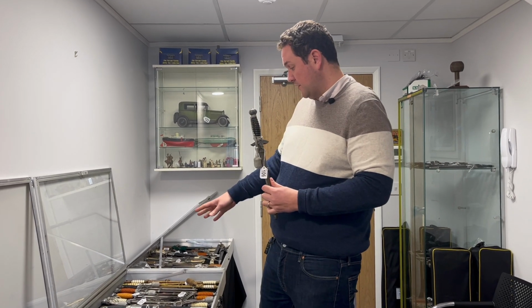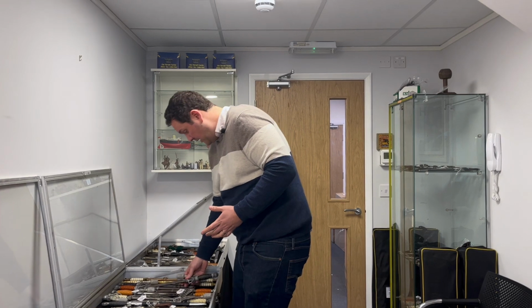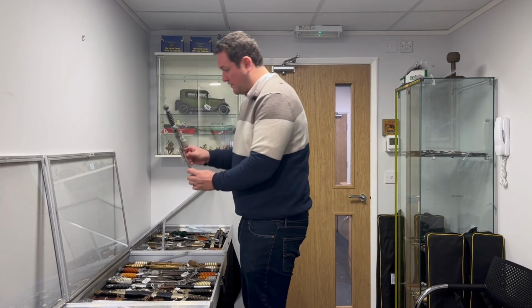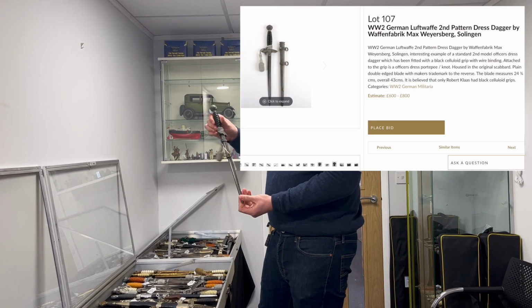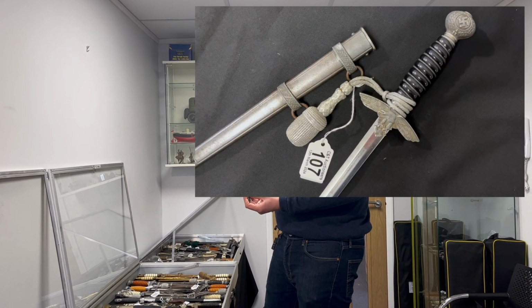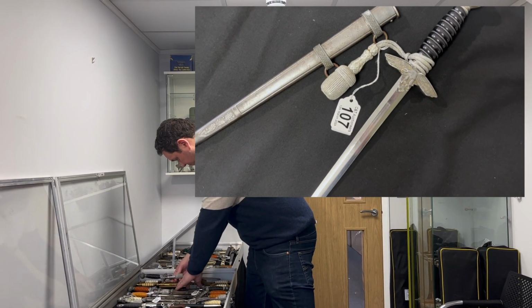We do have another example in the sale, which is lot 107, which isn't made by Robert Klaas. It all appears to be original, but like I say, in the collector's circles, they do always believe that it was only Robert Klaas that made the black grips. So this one is in slightly less money than the other one, but if you want an example of a black grip, then this one might be for you also.